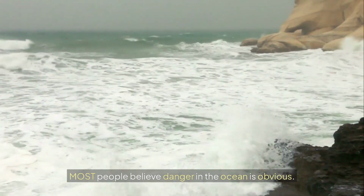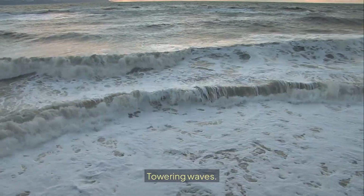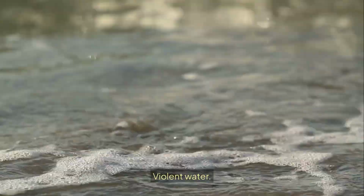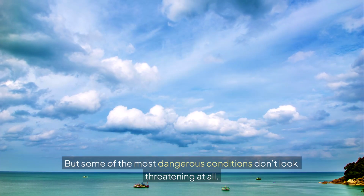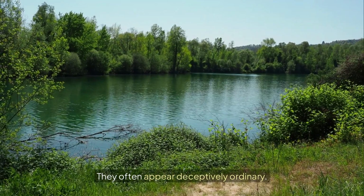Most people believe danger in the ocean is obvious. Towering waves, dark clouds, violent water. But some of the most dangerous conditions don't look threatening at all. In fact, they often appear deceptively ordinary.